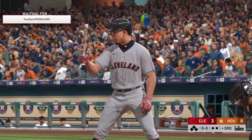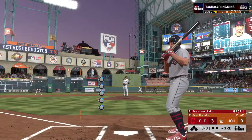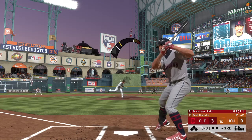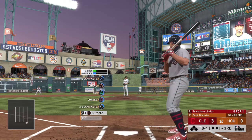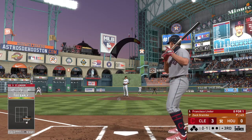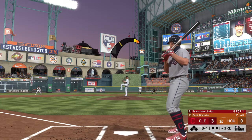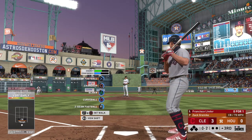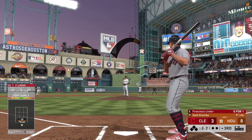Top of the 3rd set to get underway. Opening up the switch-hitting shortstop and perennial MVP candidate Francisco Lindor. Here's Greinke back to work now as he jumps ahead of the first man to greet him. It's strike 1. A little quick on that swing, and he finds himself behind 0-2.